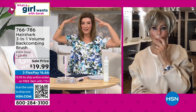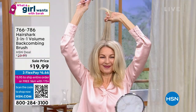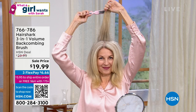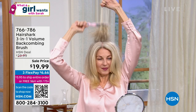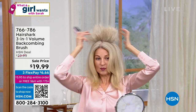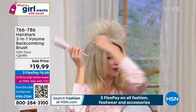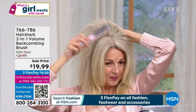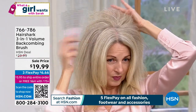You're a hair designer. You're an owner of salons in the UK. How does it change your appearance when you have volume in your hair? Okay, so what happens, I think, as we get older, definitely our face shape changes dramatically. It can often go square at the bottom. Now, what the Hair Shark does, when it gives you the lift where you actually desire the volume in your hair, it can completely change the shape of the face.